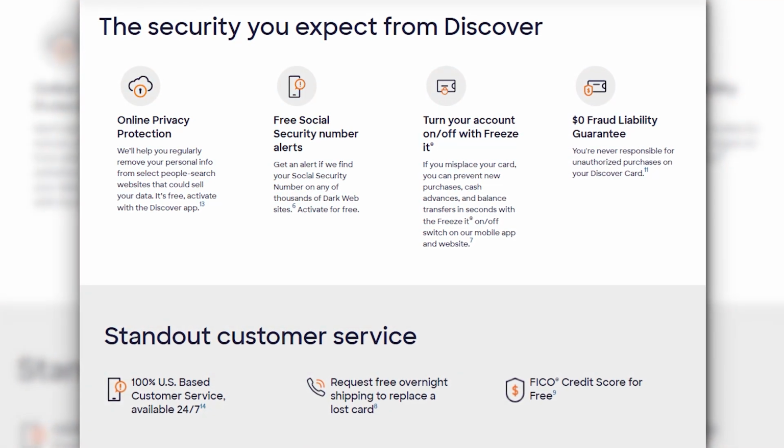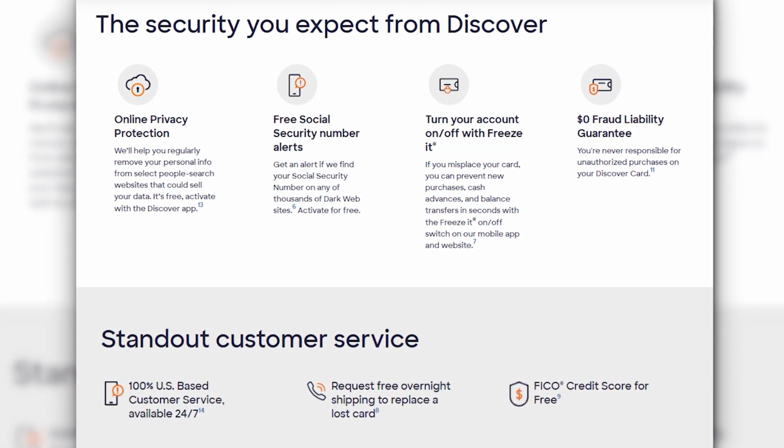This welcome offer effectively makes this card 2% cash back on every purchase and up to 10% back on those rotating categories through the first year. There aren't many other benefits to this card besides no foreign transaction fees, so this card really shines in its earning categories and the impressive 2% minimum cash back on all purchases for the first year.